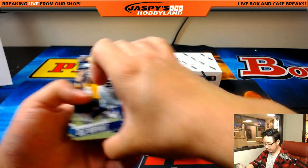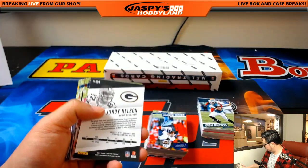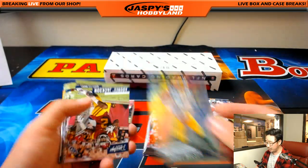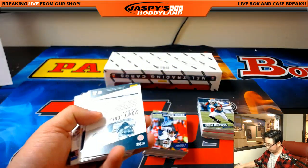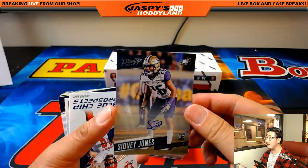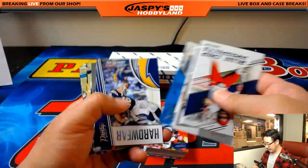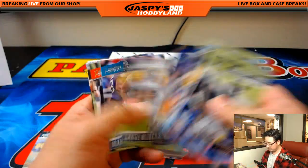All right, here we go. So we'll breeze through the vets that we're not shipping. We'll obviously ship this Jordy Nelson to 100 to the NFC North. These rookie cards we will ship. And Sidney Jones will definitely go to the Eagles, NFC East. That'll be for Michael Van Wy. These inserts will ship out as well. But not these.